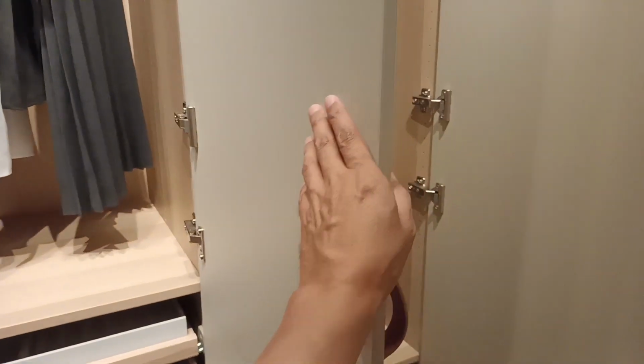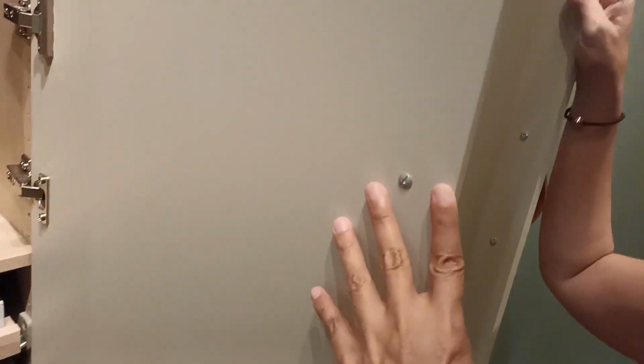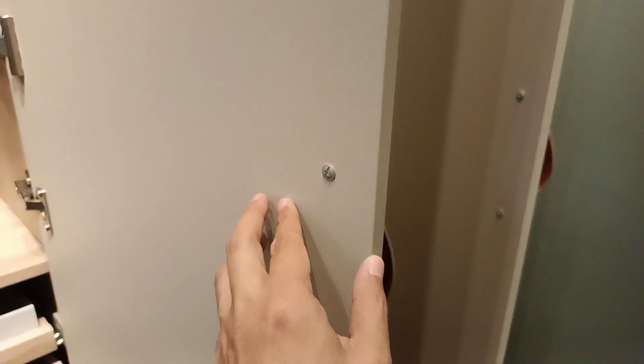Same type of wood. So this seems to be coated. It's a veneer.